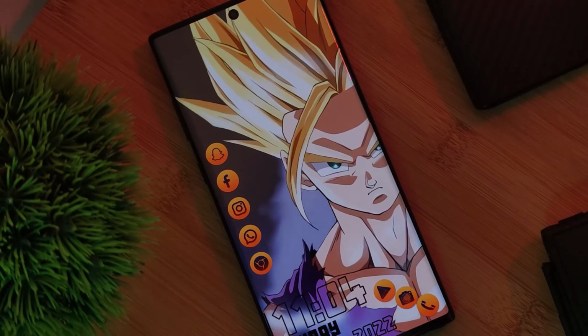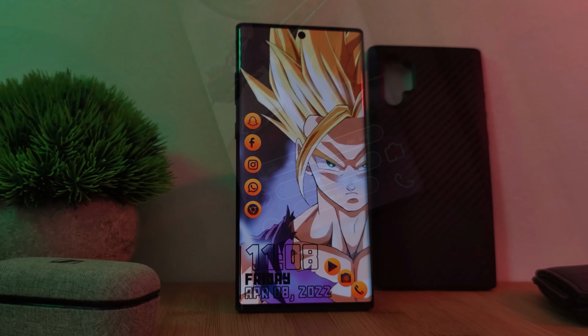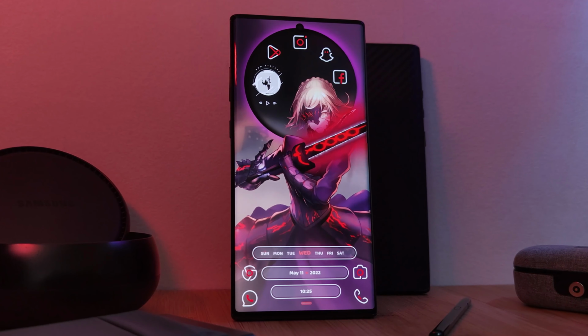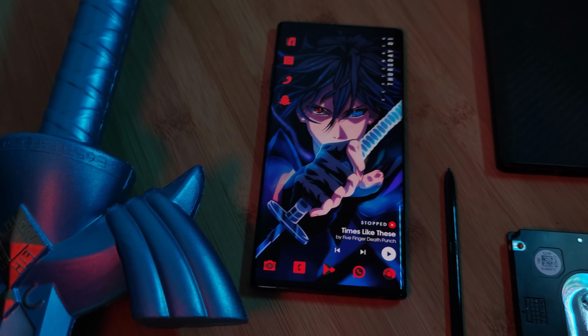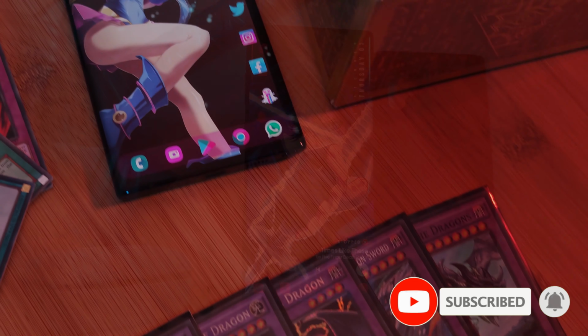From the Dragon Ball collection, I bring you Son Gohan. From the Fate series, Saber Ota. The last Uchiha himself, Sasuke. And finally, the apprentice herself, Dark Magician Girl.